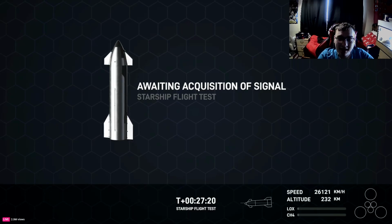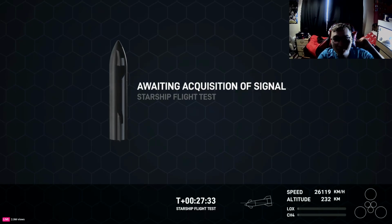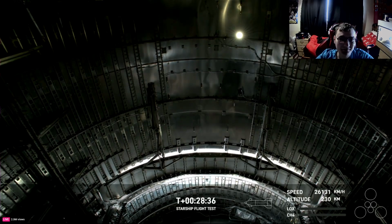We had a nominal burn for the Raptor vacuums and the sea level Raptors on ship, and the ship is currently well in space and has been for the last 10 or so minutes. All systems remaining good, and I'll bring you back when we are coming up to the Raptor relight demonstration. T plus 28 minutes, 35 seconds.